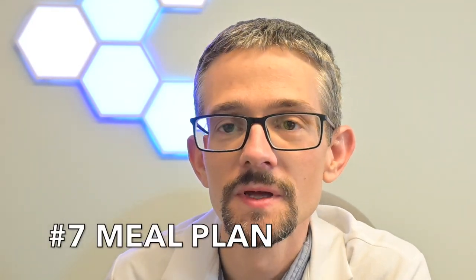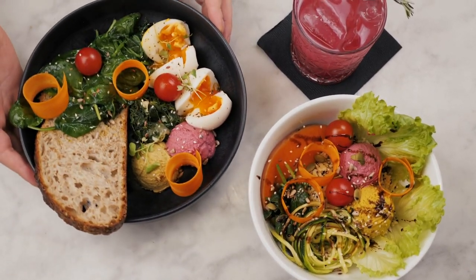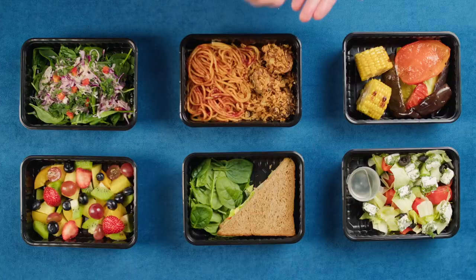Item number 7 on my list is a meal plan. The prolonged use of drugs and alcohol depletes the body of both macro and micronutrients. This means that for the person in recovery, they have a greater need for nutrition than the average person. The best source of both macro and micronutrients is the diet, rather than supplement pills. The best way to ensure somebody eats a healthy and varied diet is meal planning.